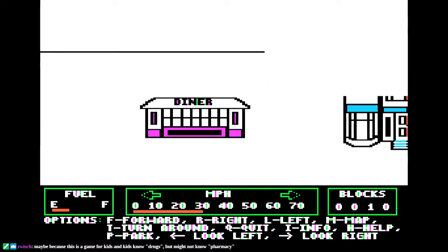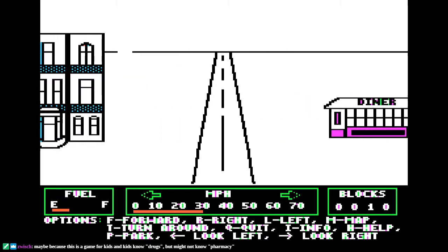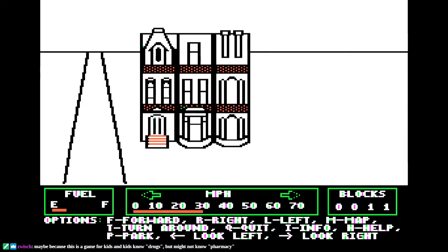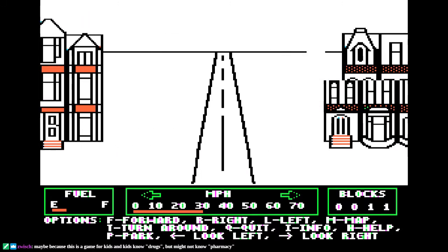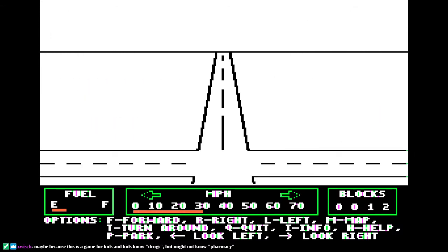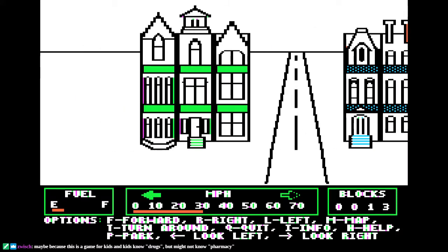West 5th. Wait, that must be in the upper left corner of the map. 1000 West 4th. Yeah, let's get out of here if we can.